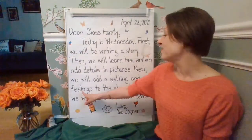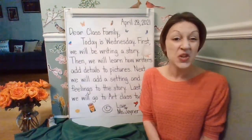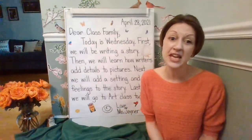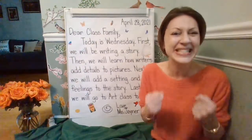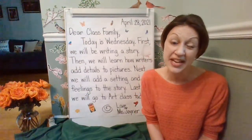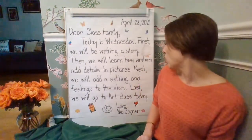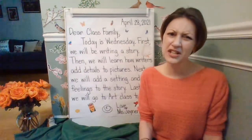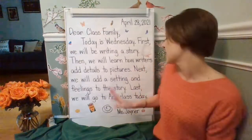They also add feelings. So if there's characters in your story, you gotta think, are they feeling happy or sad or anxious or mad or excited? You're gonna draw that expression and show it on your picture. Also, we've gotta think about the action that the person is making. What are they doing in your story?